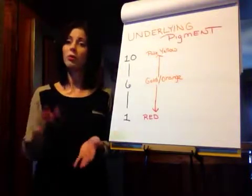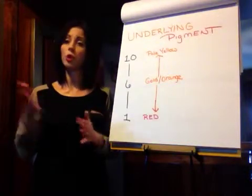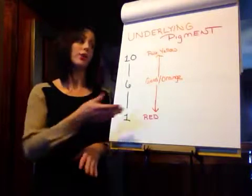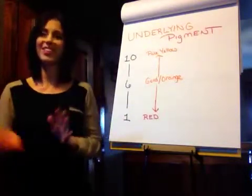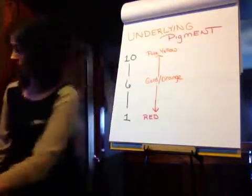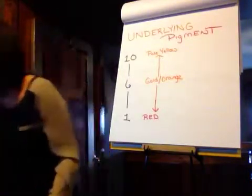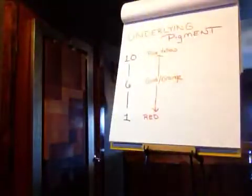The color wheel helps show you which colors you'll need to neutralize, what colors neutralize what. And again, the underlining pigment chart as well is in the front of your color book. So for example, let's do a couple formulas. Grab my pen here.